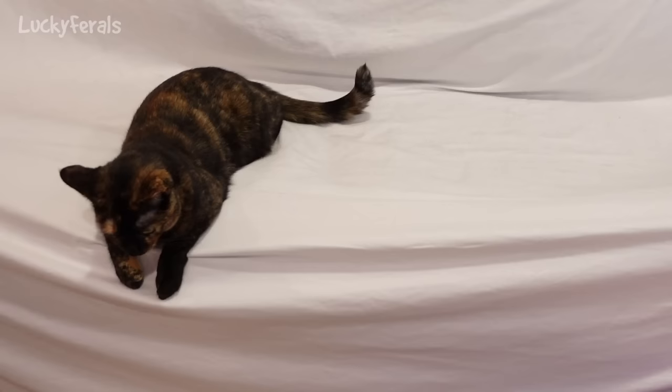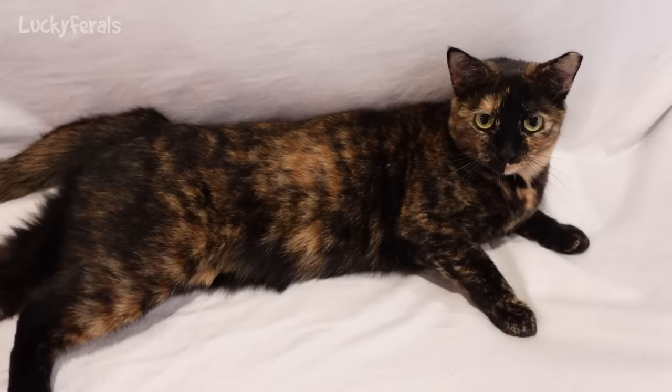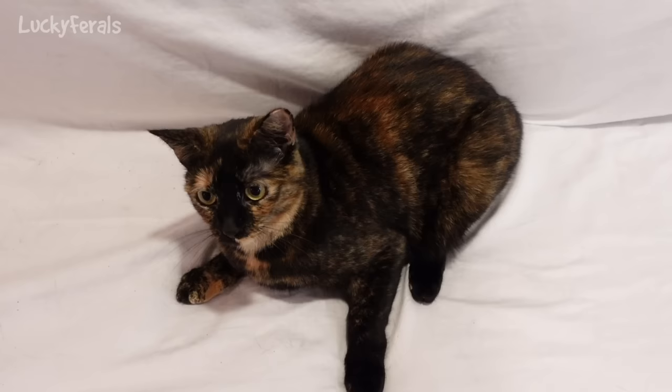Good morning, Ziggy. Let's take a look at the white sheet. Hey, Ziggy, how are you? There is a lot of what looks like flea dirt on this white sheet. I don't know if the camera's picking it up because obviously these specks are so, so tiny. There's a lot of black specks on this sheet. So what I am going to do is definitely put this through the laundry again today. I'll probably be doing daily laundry.